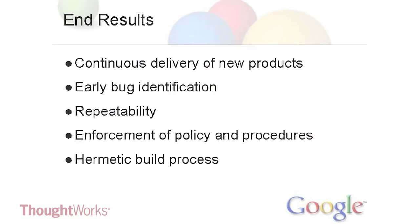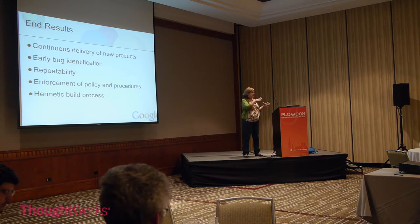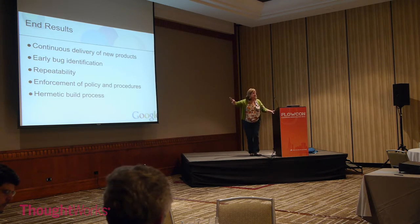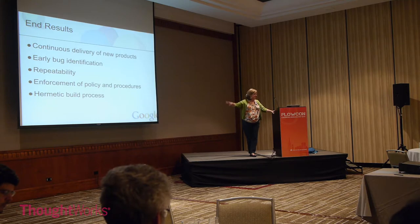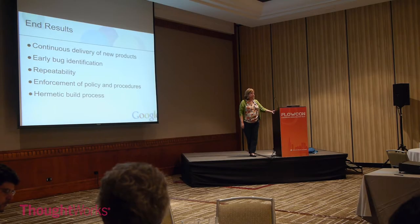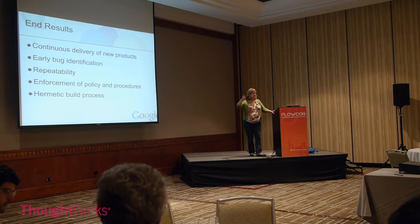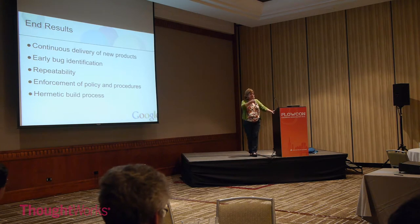So the end result of all of this is continuous delivery of new products. You can do that without a release engineer, but all the things I talked about help make this happen faster and in a more consistent way. Early bug identification: by having a continuous build system, the sooner you identify that there's a bug, the cheaper it is to fix it. If you're doing continuous builds, just because you're doing continuous builds doesn't mean you deploy every one of them. Like I said, we build every hour, we don't push every hour. But we catch bugs early because we do that.